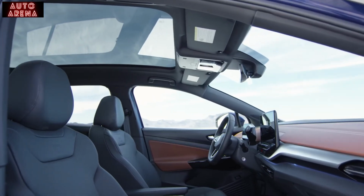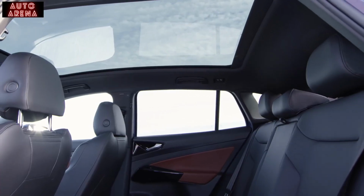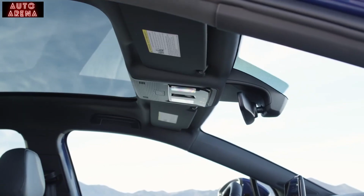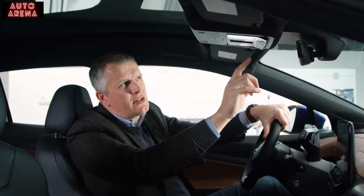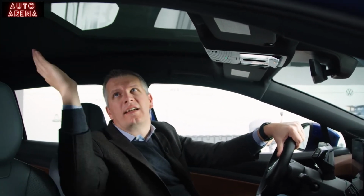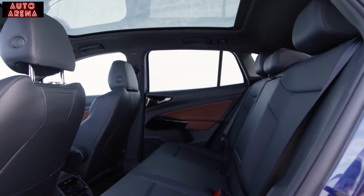You'll notice that this ID.4 is equipped with a very spacious, very large glass panoramic roof. And this roof allows in a lot of light on a sunny day. What this roof is also equipped with is an electric power shade. And you'll see over here at the top, there's a very simple glide function where you just swipe your finger like that and ultimately the shade closes. I think that covers the front of the vehicle. Let's jump into the back.